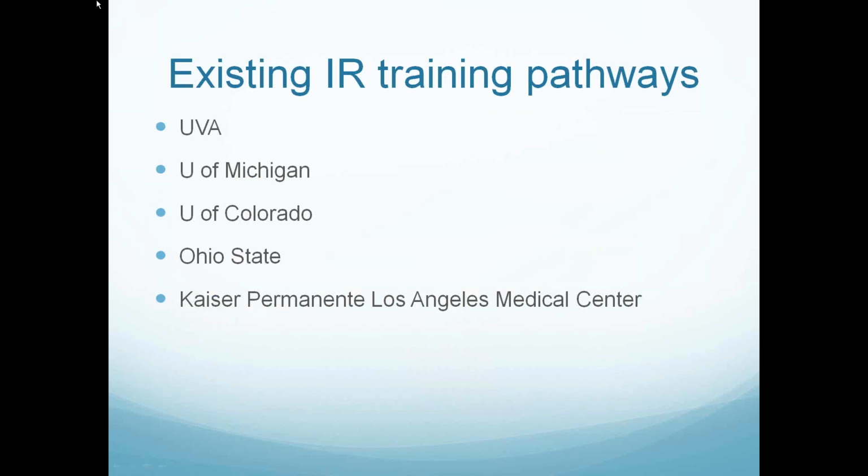As far as programs, Nikki Zimmerman is going to the University of Virginia, which is certainly one of the most well-established clinical pathway programs. University of Michigan has just established a program, and they've already accepted a couple of people. University of Colorado also converted their direct pathway to a clinical pathway, and they have their first in Ohio State and Kaiser. We don't have a 6-year program, but we have integrated residency during the PGY 5-year and clinical rotations, et cetera. So we're set up in a similar fashion for trainees.